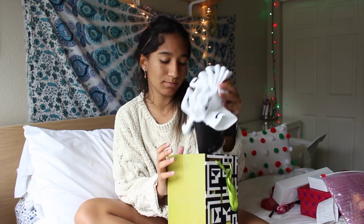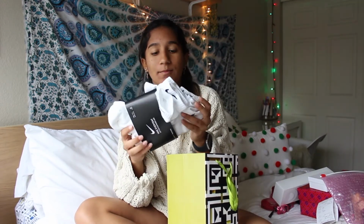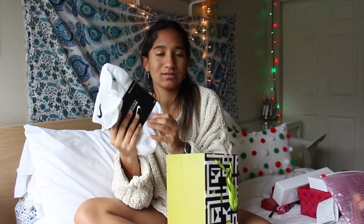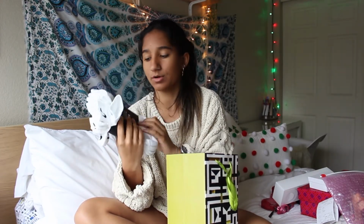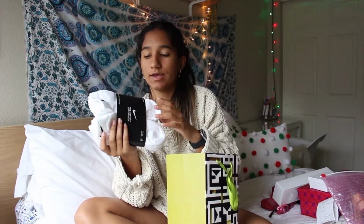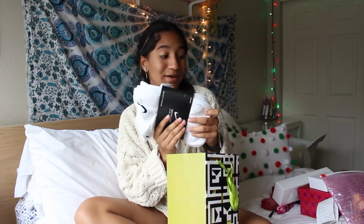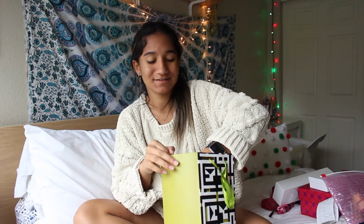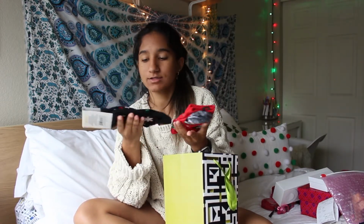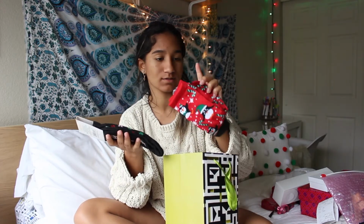This wasn't in the bag before, but it's from my mom. I got white Nike socks. I wanted Nike socks to wear with my Air Forces, but I'm probably just gonna wear these ones to track since they are the low ones, which is good because I need socks for track anyways. Then I got, of course, some more Christmas socks to add to my very large collection. I got these ones that say warm wishes, and then these ones that are just penguins. I have a million Christmas socks now.